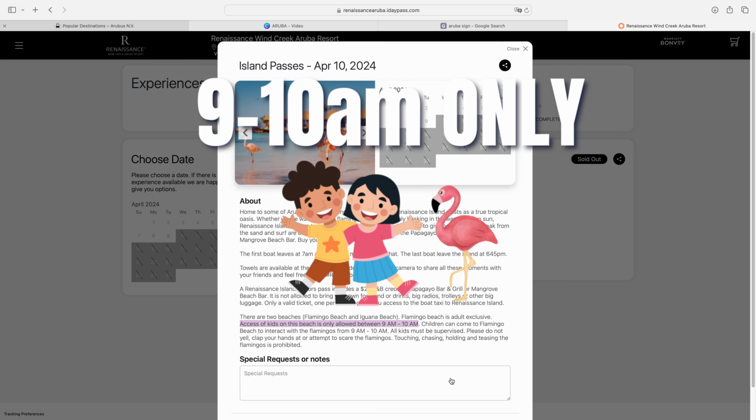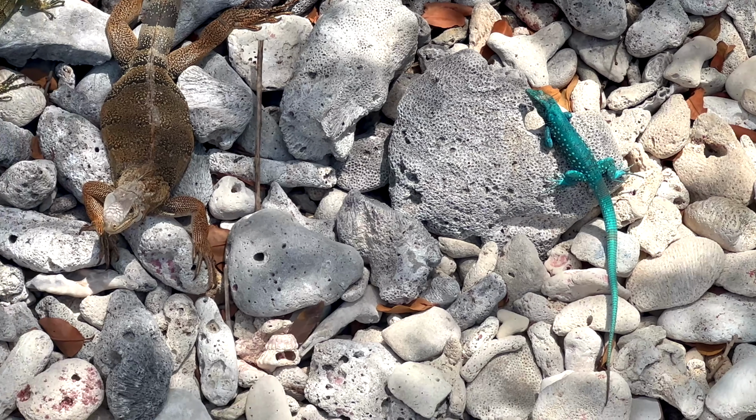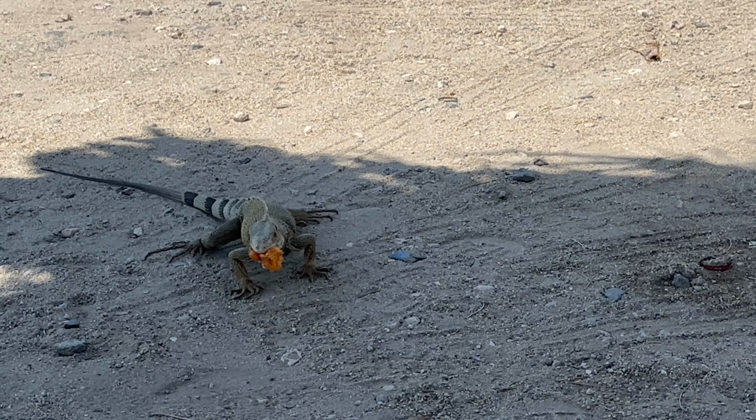Kids are allowed on Flamingo Beach from 9 a.m. to 10 a.m. only. Outside these times, kids can enjoy Iguana Beach. Iguana Beach is family-friendly and you'll have iguanas come by so the kids can get a close-up look. Kids can feed the iguanas as they come out from the bushes. Such a wonderful experience.